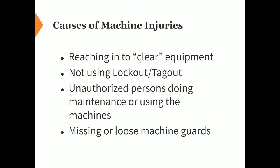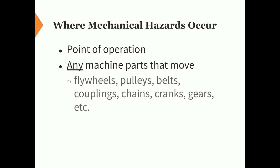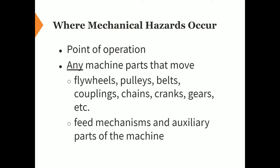Okay, where are these injuries going to occur? Well, they're going to happen at the point of operation, which is going to be anywhere you have moving machine parts like flywheels, pulleys, belts, couplings, chains, cranks, gears, or feed mechanisms, or anywhere it's going to come and press down or do a cut, anything like that. And then in running nip points, that's going to be where you have two moving parts you can really get pinched in between. Running nip points is the word they use in the standard instead of calling it a pinch point. But most people are just going to call those a pinch point.